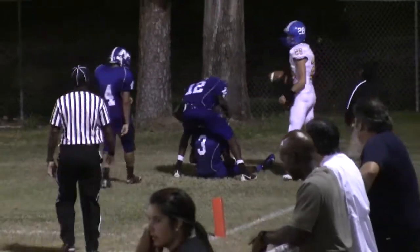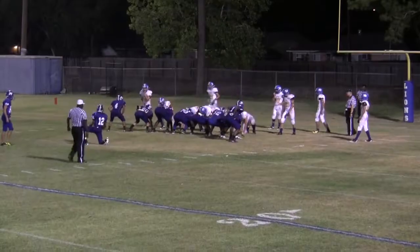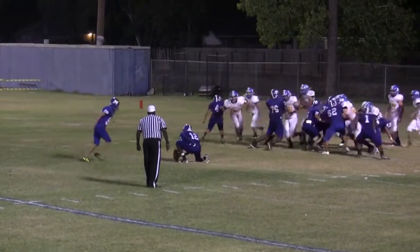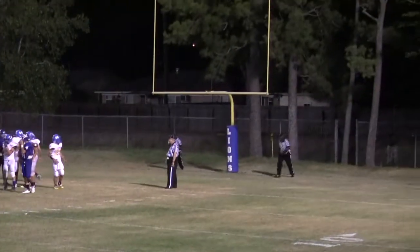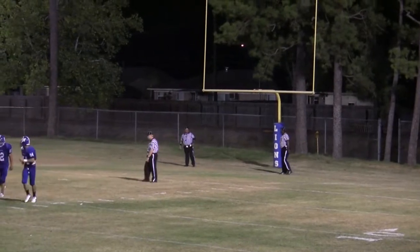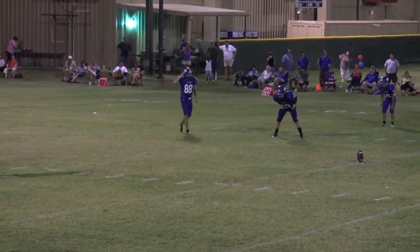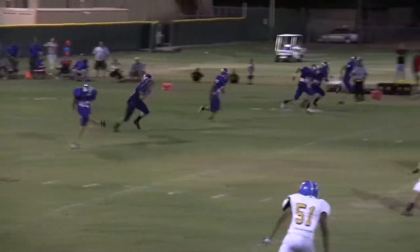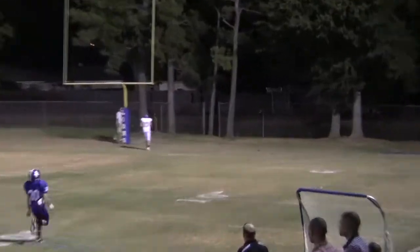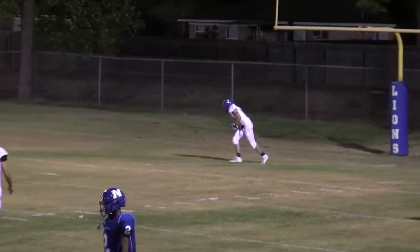Richmond Nash with the touchdown again. He's having a whale of a game. That was right down the middle, a perfect kick by Waylon Nolan. Another fantastic kick by Waylon Nolan.